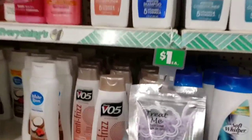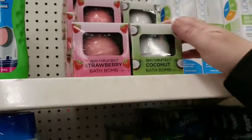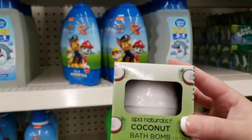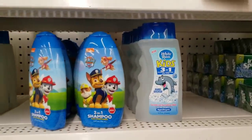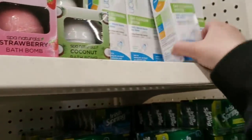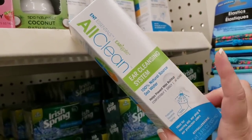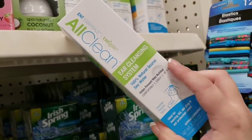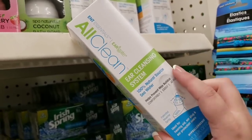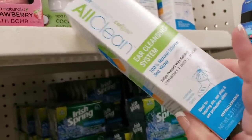I still love these. I used both of mine to soak my little toesies. Love them. They have these bath bombs. Spa Naturals Coconut Bath Bomb. And then they have the Strawberry Spa Natural. Oh, so fancy. Guys, I have seen these at a couple of stores. Way more expensive. I was at Ocean State Job Lot. And actually, I'll insert a picture here of what the price was there.